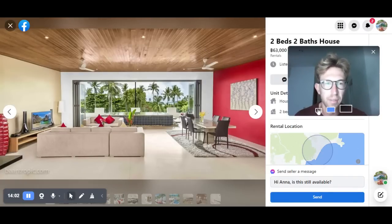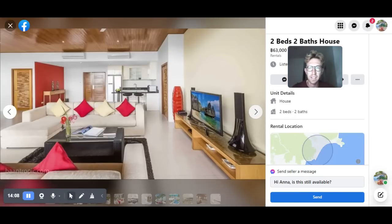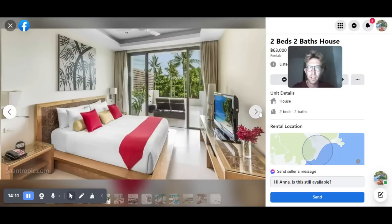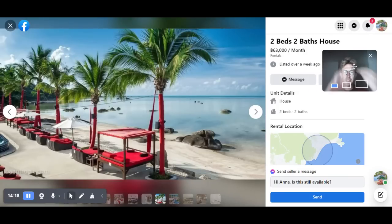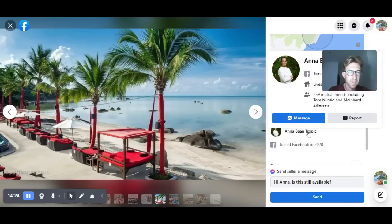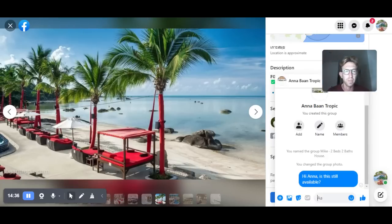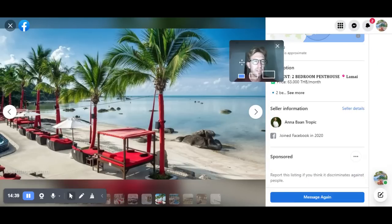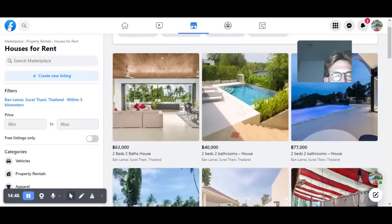And it's located in Lamai. Absolutely beautiful place. I really like the design and the colors in this house. Oh, this is the Beach Republic, I'm pretty sure. Yeah, it is. So this is actually a resort slash villa rental here in Samui. And I should probably connect with this person if I'm not already. And then I can also just ask her, is this still available? And then typically they'll respond in less than 3 hours, sometimes longer. But obviously these people want to rent out these places, so they're going to most likely get back to you.